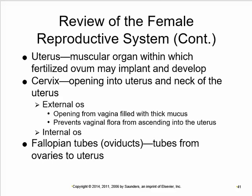The uterus is the organ where the fertilized ovum implants and develops. The cervix is the opening between the uterus and the vagina. The external os is the opening into the vagina. It's filled with mucus. The internal os is inside. The fallopian tubes extend towards the ovaries, but they are not attached to the ovaries.